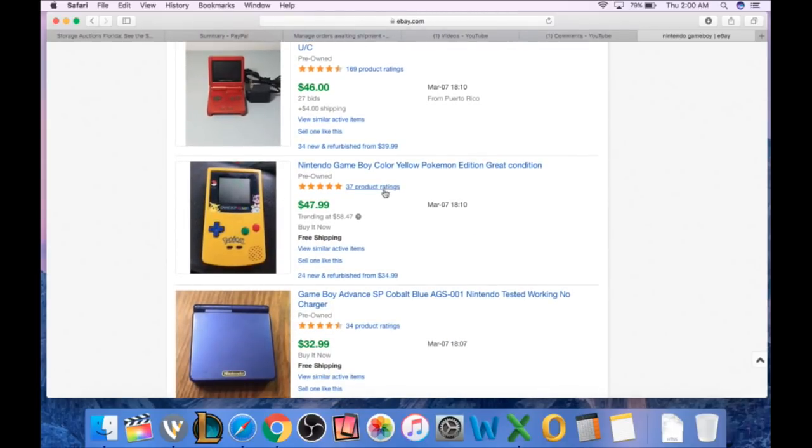Sometimes I've seen them at yard sales where little kids are selling them for like, you know, the system for like $10 or the system with a bunch of their games for $20. Pick it up, relist it for $65, you know, $45 profit, less fees, less shipping, $25, $30 in your pocket, even 20 in your pocket if you're spending 15 or 20. That's not too bad. Average sale price going up.